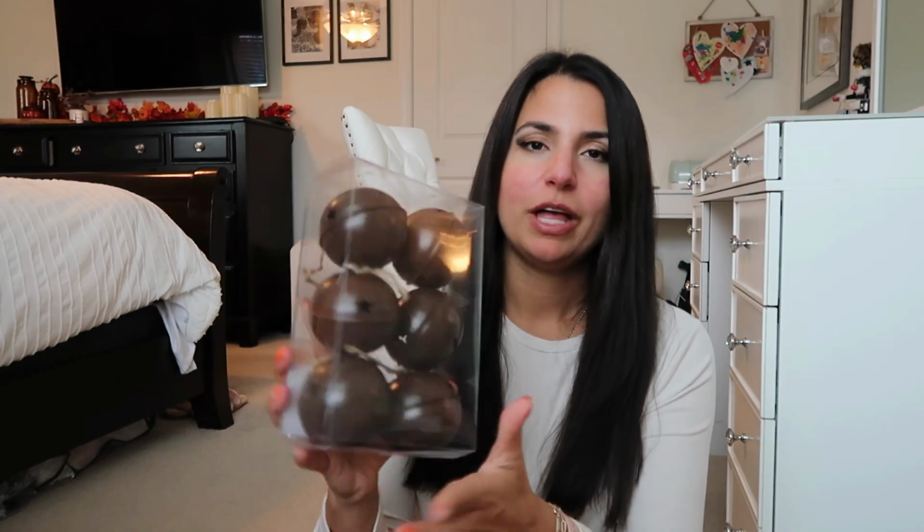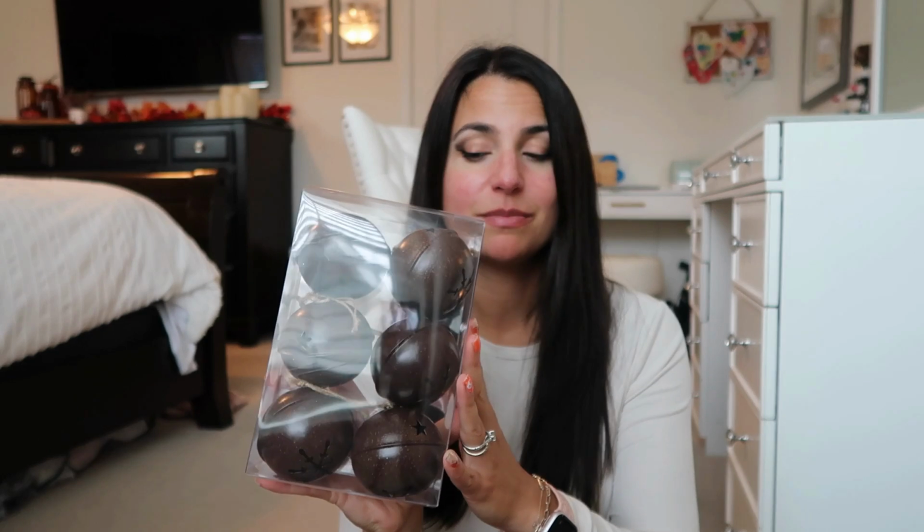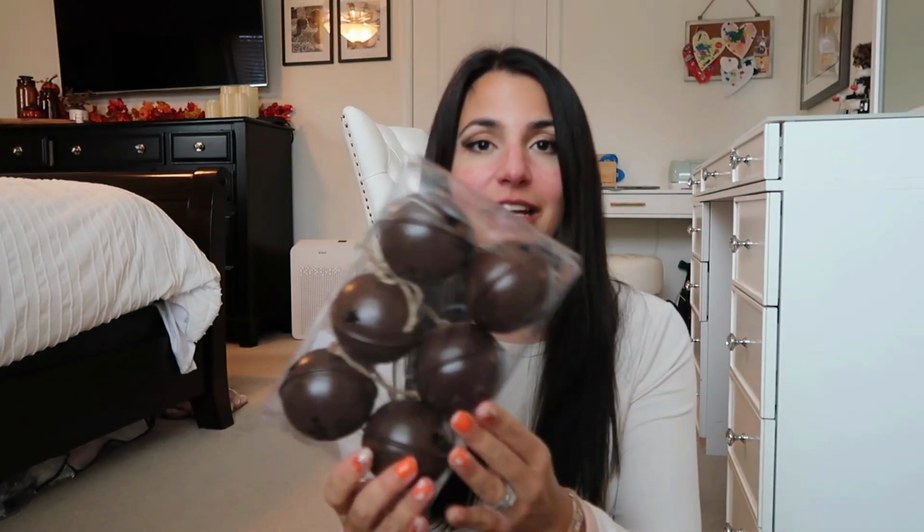I got these jingle bell ornaments. They're kind of rustic. These are either going to go on my Christmas tree in our bedroom or the one downstairs. I think they'll probably go on the bedroom Christmas tree. These were $11.99 and 50% off. They had 50% off all Christmas and 40% off all fall.